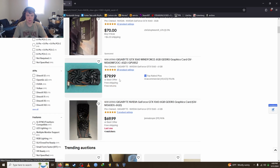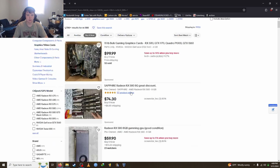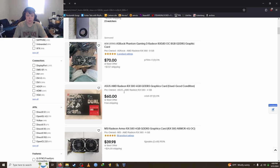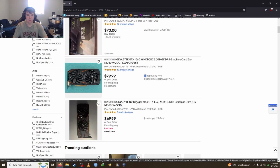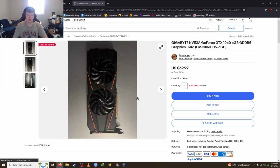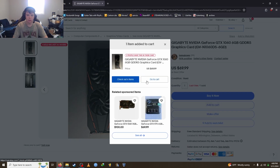Now, what do we have here? It's about the same price, pre-owned. So we have $70, and then the cheapest RX 580 we could find just off the bat is $60 for a 4 gig. So let's go NVIDIA here. We could do the $70, so let's add that to the cart. Go to cart.